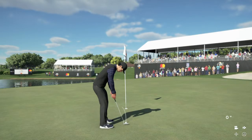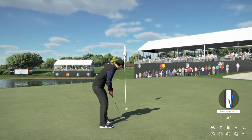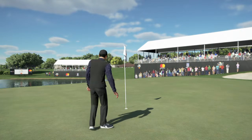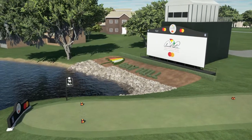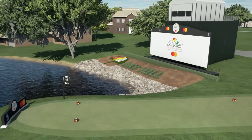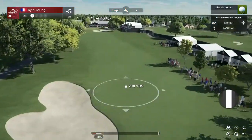Almost a gimme birdie there, Luke. Fantastic. Oh, this will be good for the momentum. Let's make this birdie putt. And racking up their fifth birdie of the day. And with that, he'll move to five under par. Our current leader enjoys a five-shot advantage. Quite often the hardest hole in golf, a long par four.